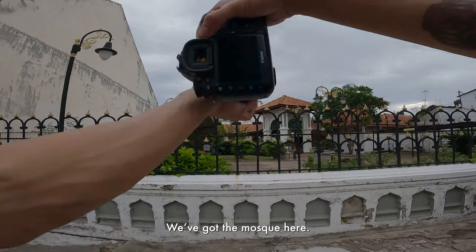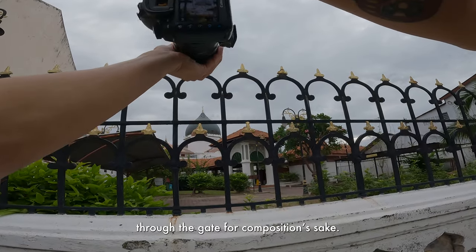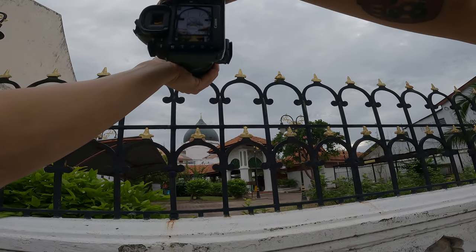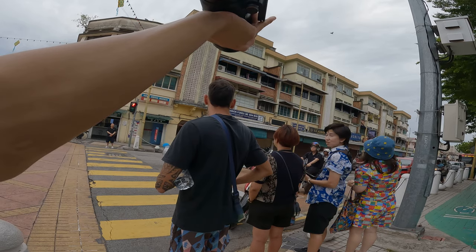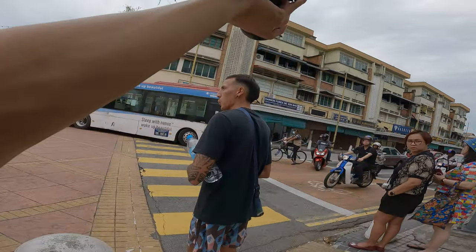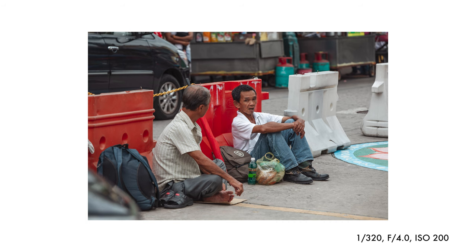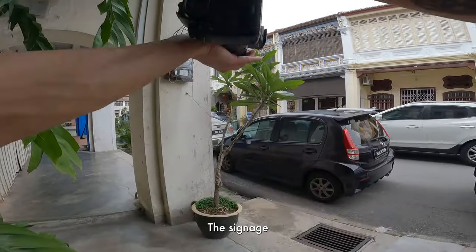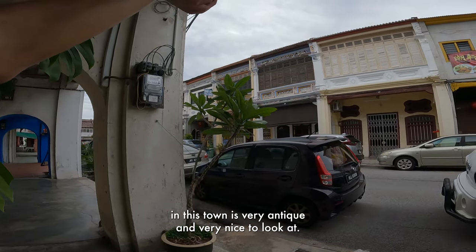Got the mosque here. I always love shooting domes. Try to shoot through the gate for composition's sake. The signage in this town is just very antique and very nice to look at.